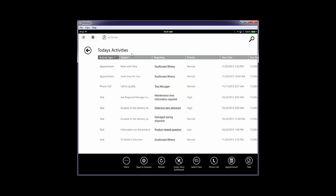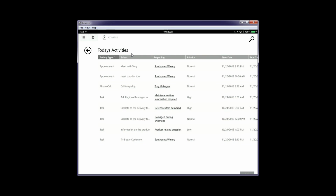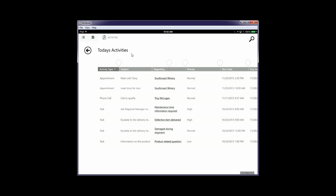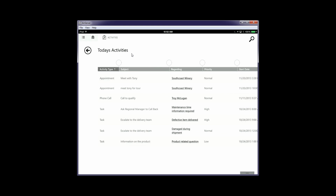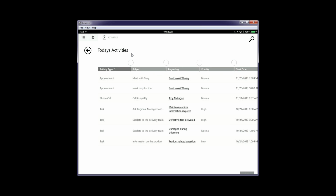So just by going to my command bar, it gives me a lot of opportunities to create new tasks. Also, there's a More button down here, and I can resize my columns. So if I want to just drag those out, I can do that. There we go. So I can see I've got a task to call the regional manager back. If I want to put that back, I can. Any of these will stay. So that's just another great user experience to be able to make sure that you see all that information as well.